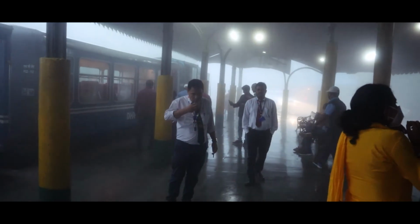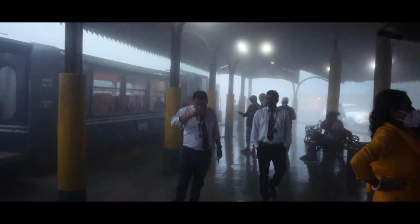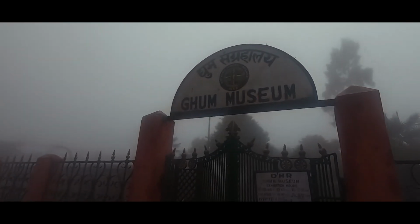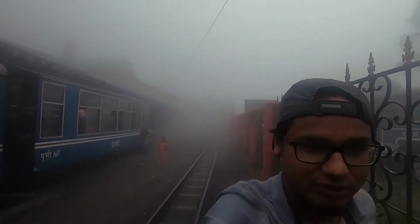Ghum is the highest point of Darjeeling Himalayan Railway at an altitude of 7,407 feet and at a distance of 6 kilometers from Darjeeling. The toy train starts its descent toward Darjeeling from here.